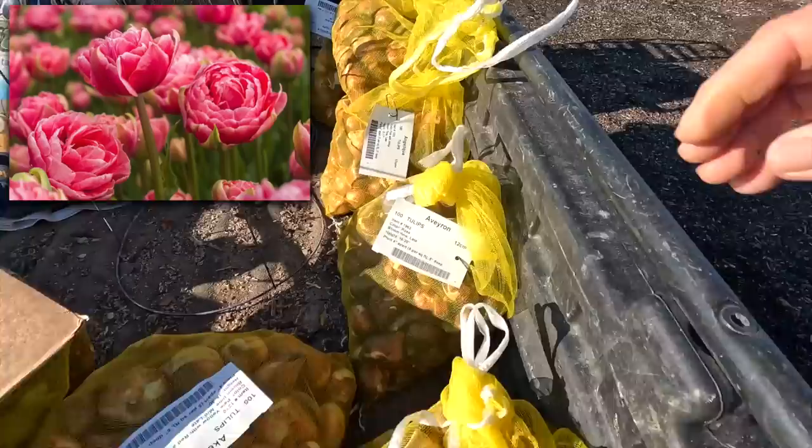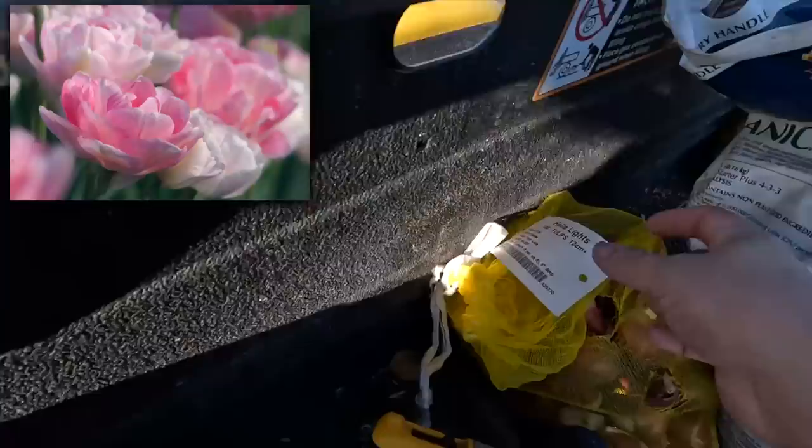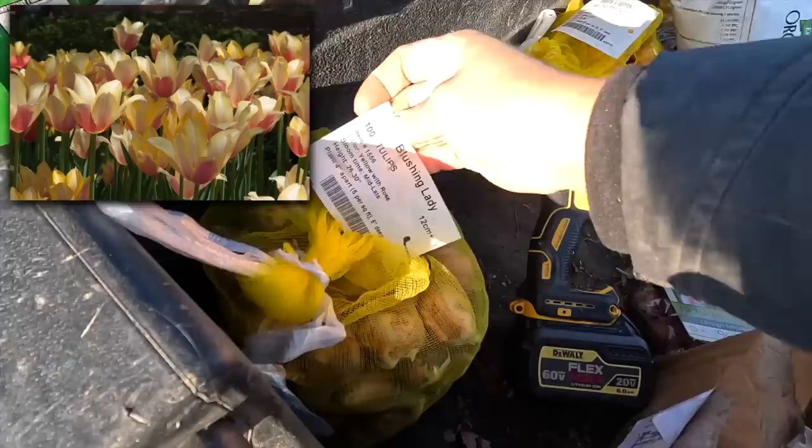We've got Averon, which are a gorgeous double rose colored tulip. Love these. We've got several, like maybe 250 of the Angelique, double light pink. We've got Hella Lights, which is a yellow. And Blushing Lady, which is yellow with rose.